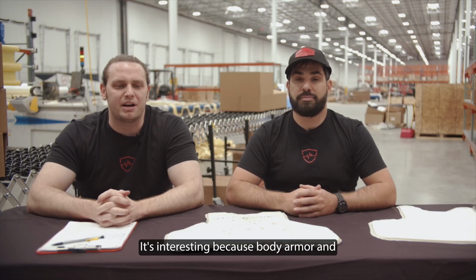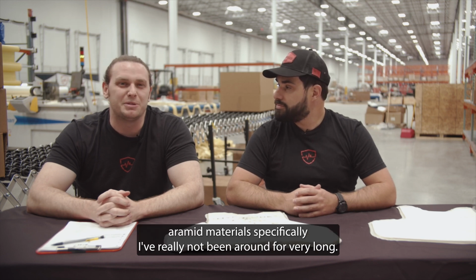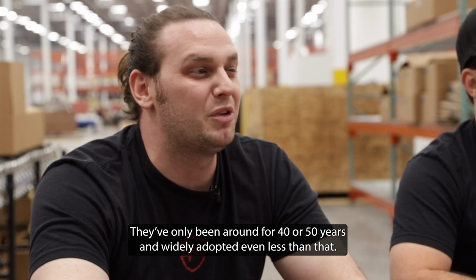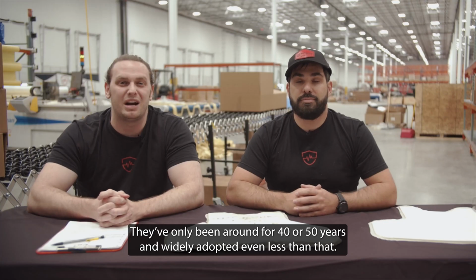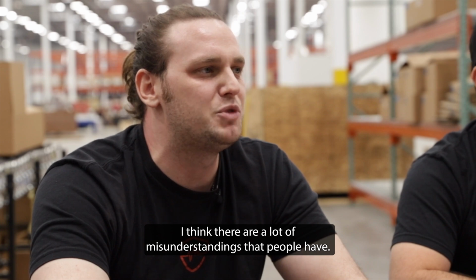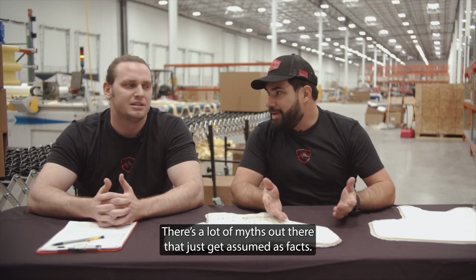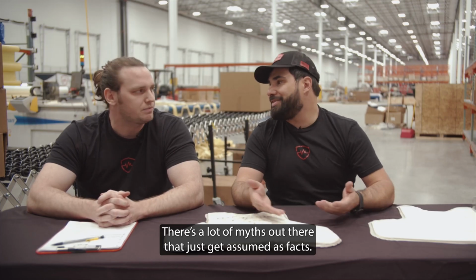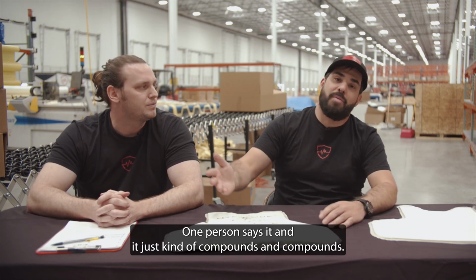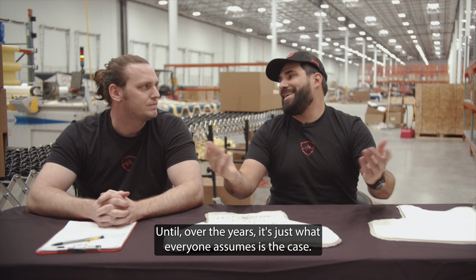It's interesting because body armor and aramid materials specifically have really not been around for very long. They've only been around for 40 or 50 years and widely adopted even less than that. I think there are a lot of things that are just misunderstandings that people have. There's a lot of myths out there that just get assumed as facts. One person says it, and it just compounds and compounds until over the years, it's just what everyone assumes is the case.